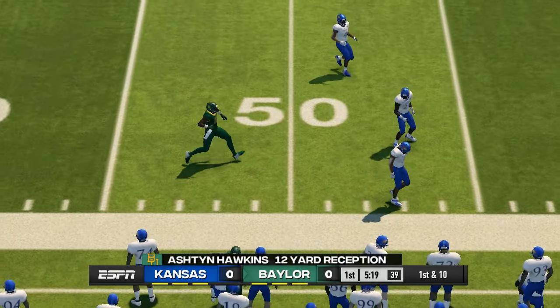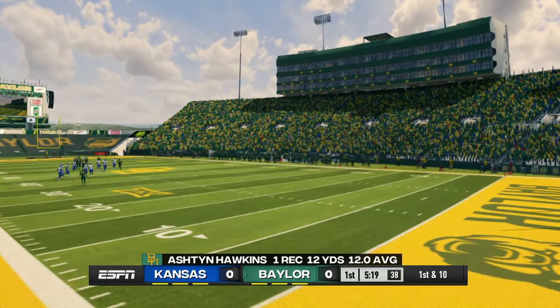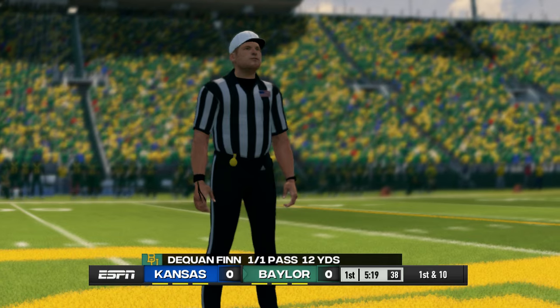Stays in bounds and made a nice catch. I'll tell you something, I'm loving this quarterback's confidence more and more as this game goes on. He's really throwing the ball with some purpose.